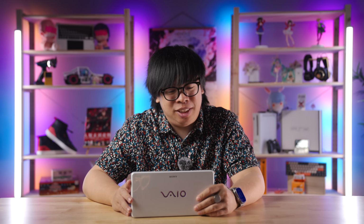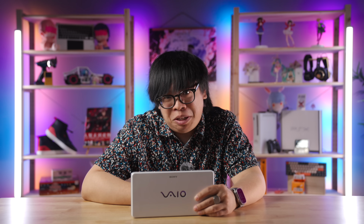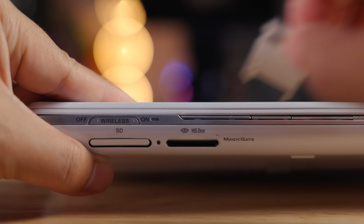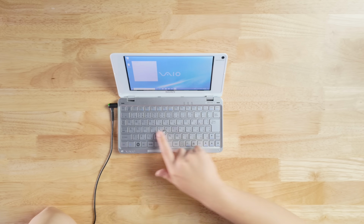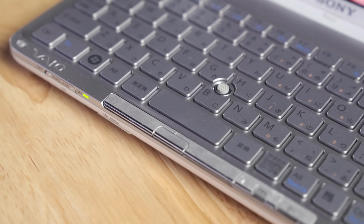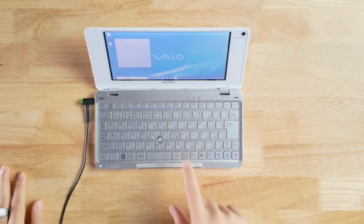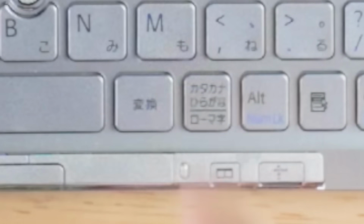And also, because it is a Sony product from 2009, it can't go without a Memory Stick Duo slot, because Sony thinks. Though pretty helpfully, there is an SD card slot here as well for you normal people out there. And also something interesting is that this is definitely a VAIO P that came straight from Japan. You can actually tell because it has hiragana characters on the keyboard, which is actually kind of cool. In fact, you have a little button here to switch between katakana, hiragana, and romaji.